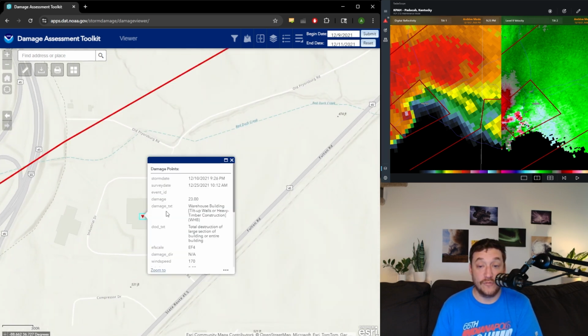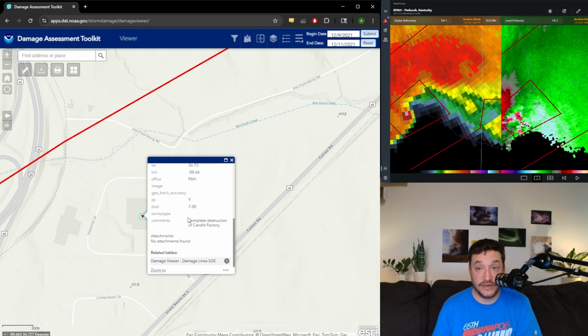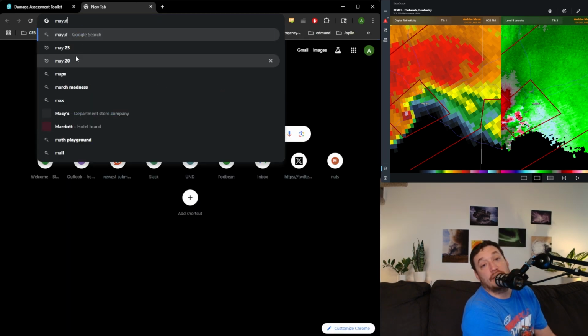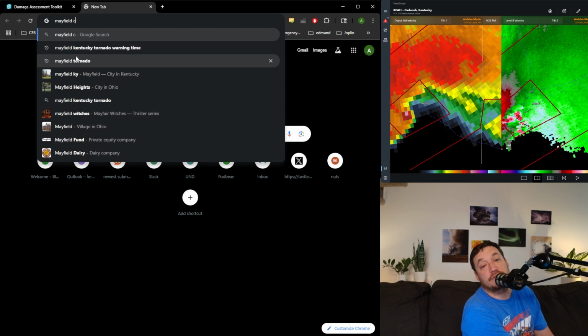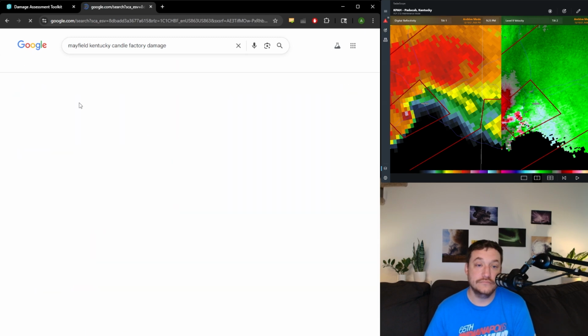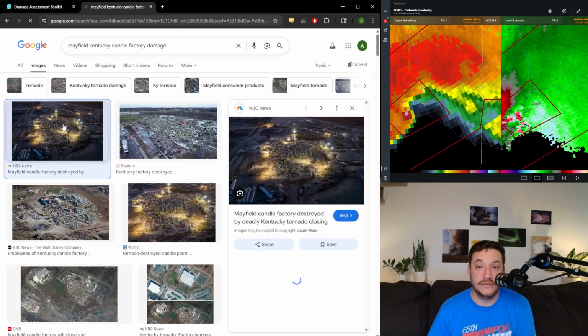I don't know why they don't have any photos of it on here, but here, let's just search Mayfield, Kentucky candle factory damage. Here we go. Don't give me the AI.